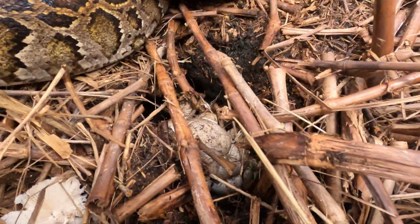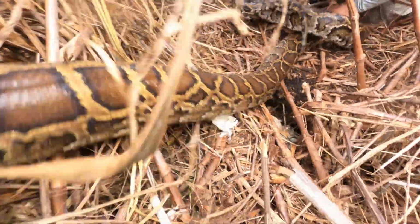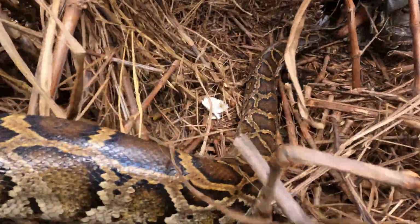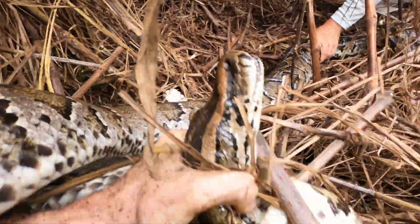All right. Number 3 for the week. Okay. She's a little bigger. She's about a 12-footer, yeah. She's not happy, but she ain't going anywhere. All right, can I let it? Yeah, you can let her go. Yep.